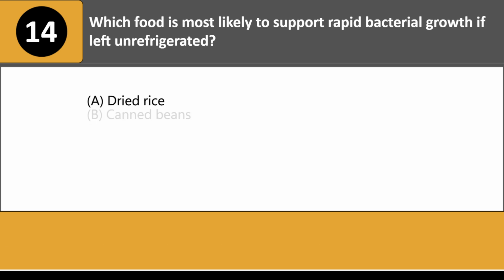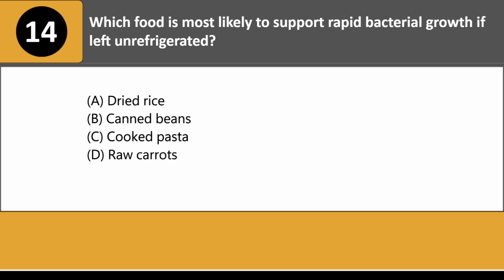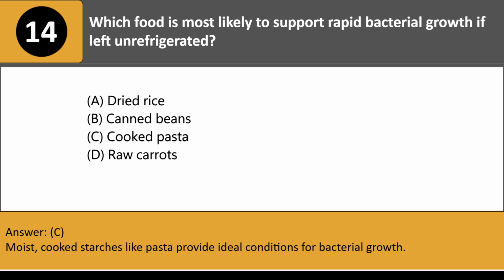Which food is most likely to support rapid bacterial growth if left unrefrigerated? A. Dried rice. B. Canned beans. C. Cooked pasta. D. Raw carrots. Answer, C. Moist, cooked starches like pasta provide ideal conditions for bacterial growth.